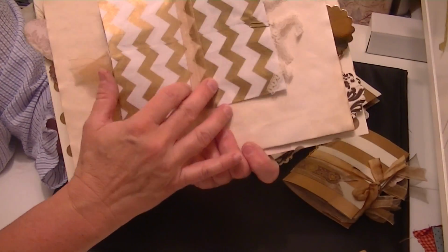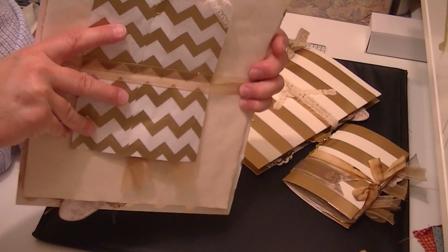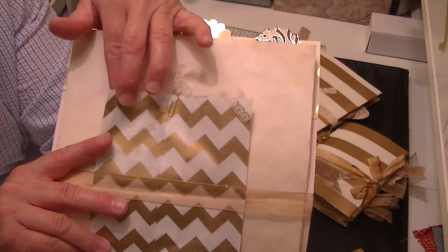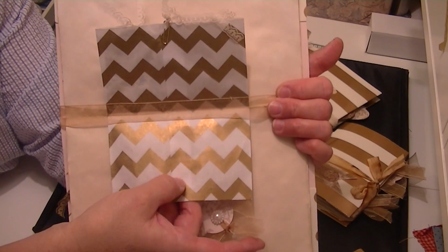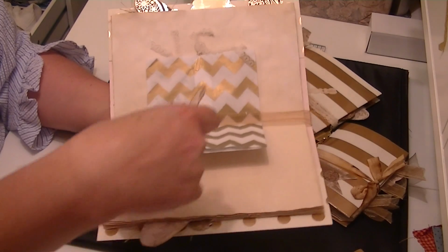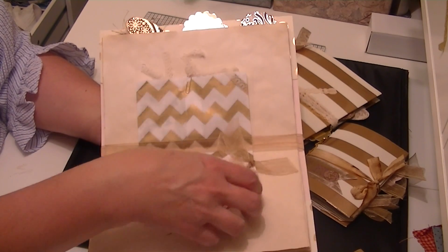Then here's the center of the signature. And I found these chevron bags. They're almost like a glassine bag, a little bit thicker than glassine, but they're very, very nice, very elegant. The gold, I don't know if you can see, but it does shine. So I found those at the same time I found the folders and the doilies, so I went ahead and ordered those. And then I made these decorative tags, and I have 3 in each side.